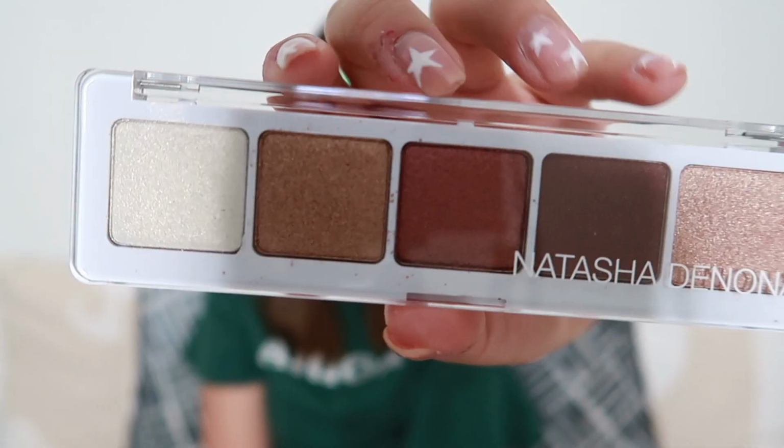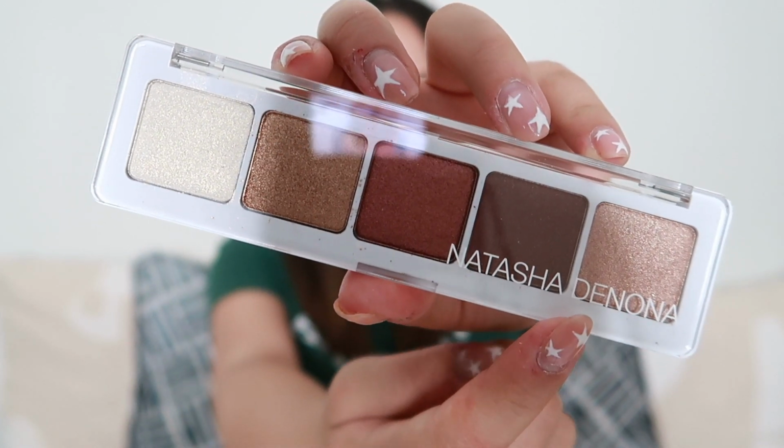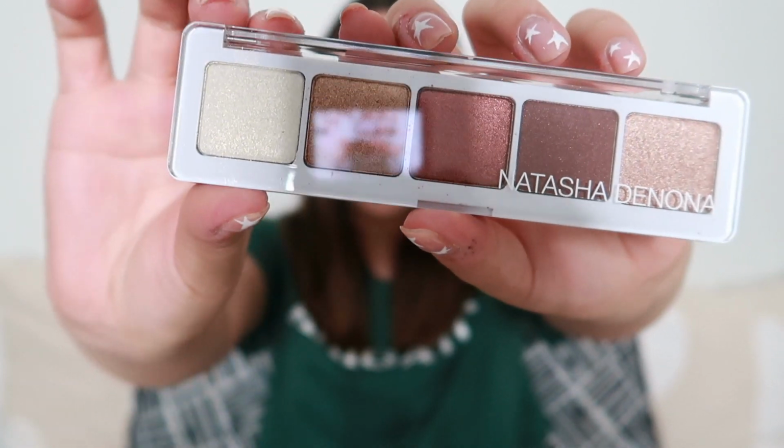Okay, enough of that. Inside the bubble wrap is the Natasha Denona eyeshadow palette number 5. So this guy is really up my alley, especially this shade over here. I think this is Moonstone, judging by the guide on the back. So let's give them a bit of a swatch. This one is Moonstone. This is the one that I'm really looking forward to.